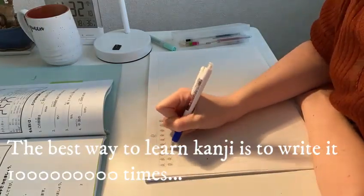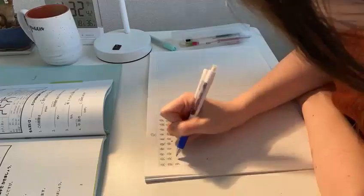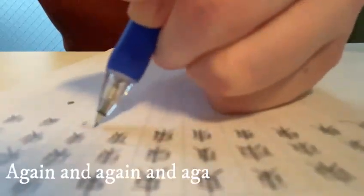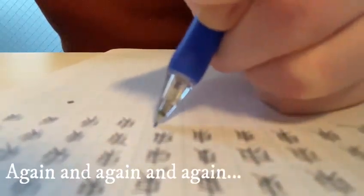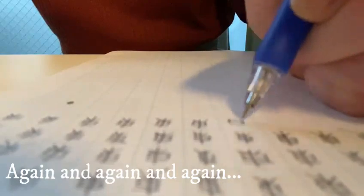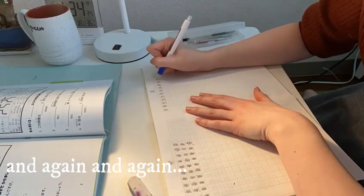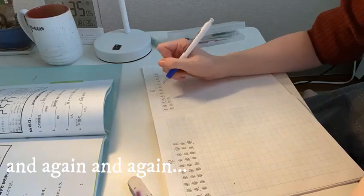I usually start off by practicing kanji, and I have to write it out many times. The way I usually do it is I'll write about maybe 30 the first day, and then the second day continue writing it until I remember the stroke order. But there's no easy way to learn kanji. I don't use any apps.